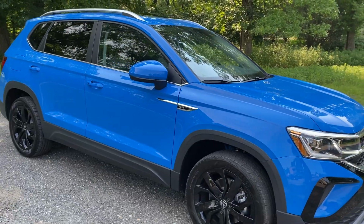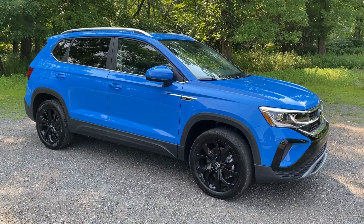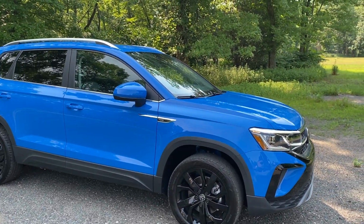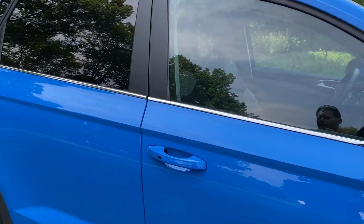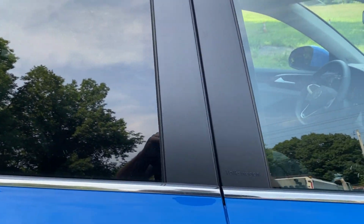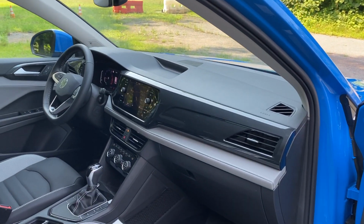Comes in a host of fantastic colors. So many standard safety features for the SEL. At least you have the IQ.DRIVE with blind spot monitoring. You have lane departure, adaptive cruise control, and the IQ.LIGHT series.